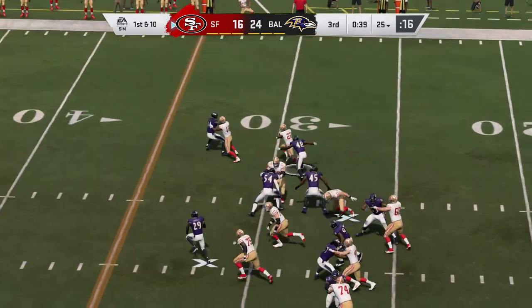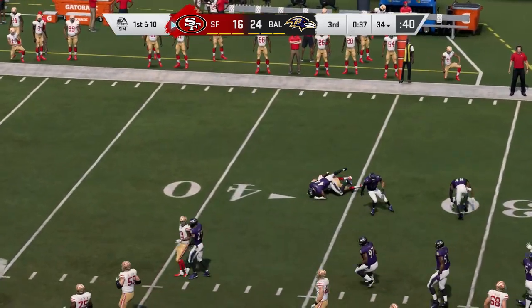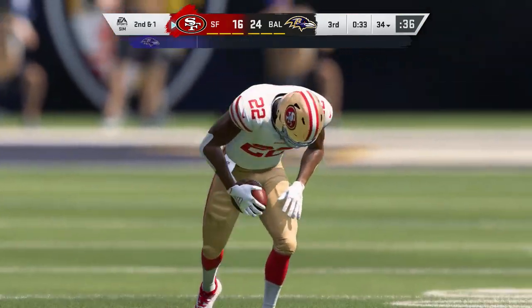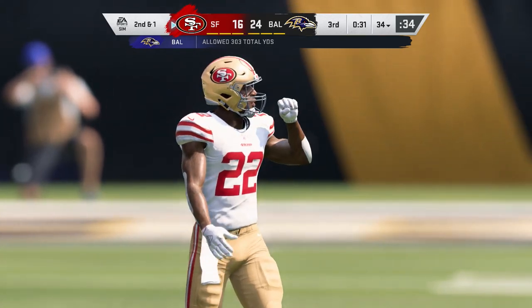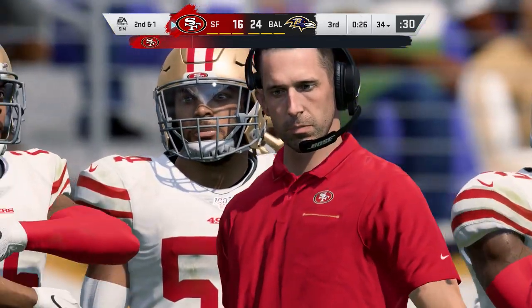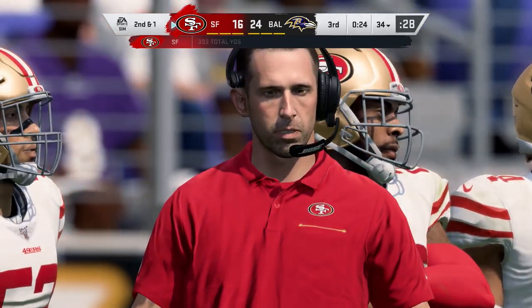They'll start on the ground with Breida. And he's going to get a good gain of 9 here up to the 34. And there we saw one of the downsides of blitzing during a run down, because sometimes you get out of your gaps. You don't fit the run quite as well because you're headed towards the ball carrier with abandon.